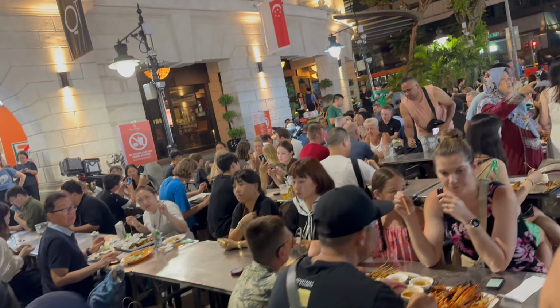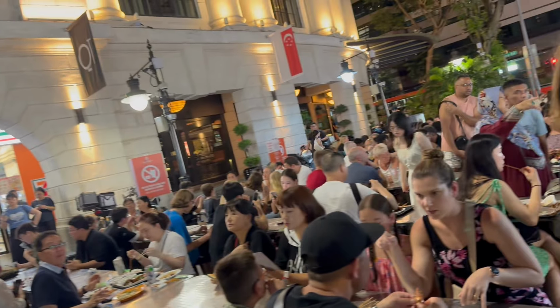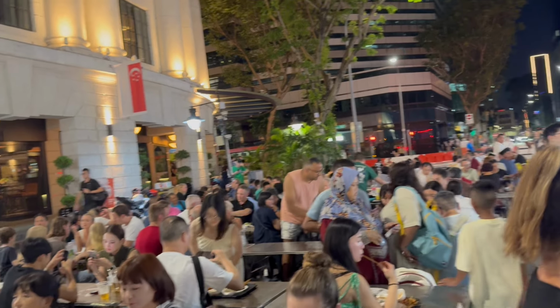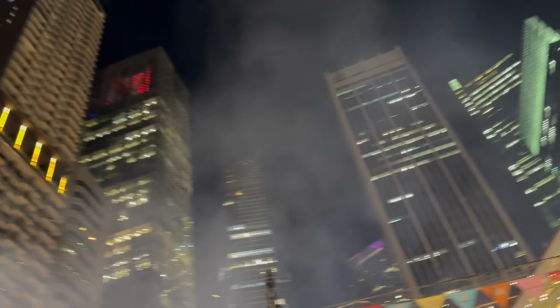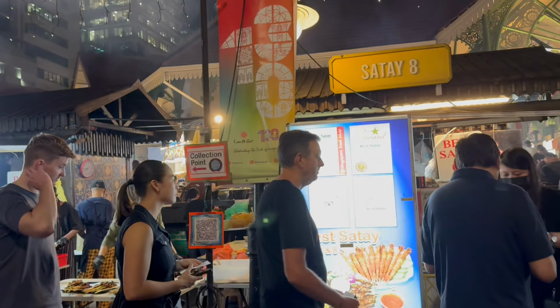So look at these tables out here. They're like 1, 2, 3, 4, 5 long, and people are just sitting on them eating. And this is the view that you're getting of all of the buildings up here. And here's the satays. Gosh.